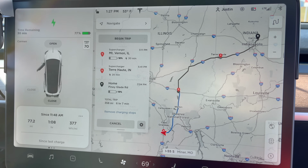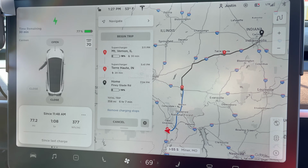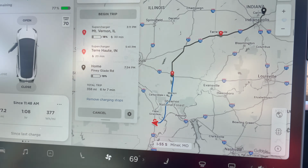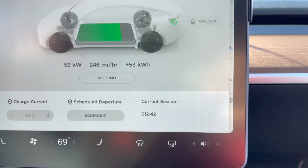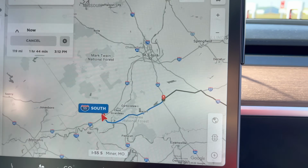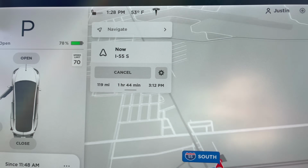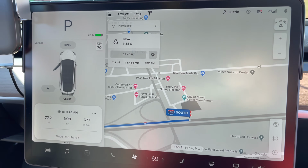All right, we're all charged up. 77%, be at Mount Vernon at 18%. And unplugging now, $12.42. Looks like 119 miles, 1 hour and 44 minutes. Should be there about 3:15. We'll see when we get there.